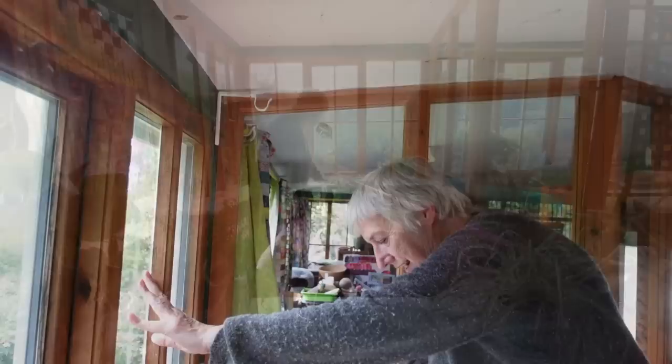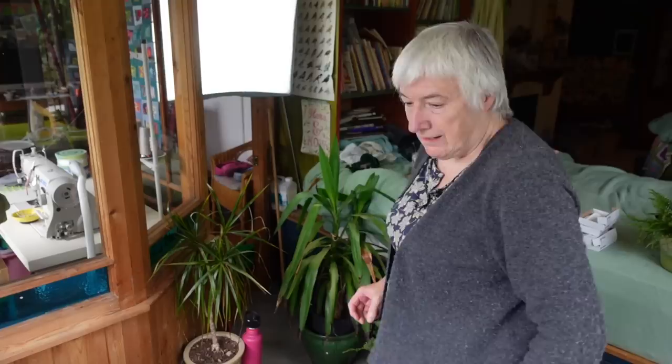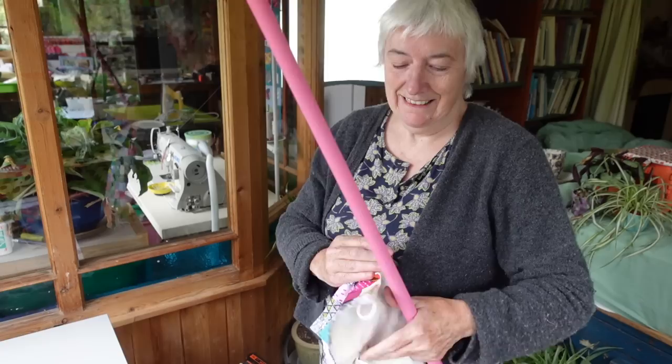Brackets done, and now let's hang the poles of the curtains. Pink pole. Okay, yeah, pink pole, long pole, curtains. I'm going to need to lie down after this.